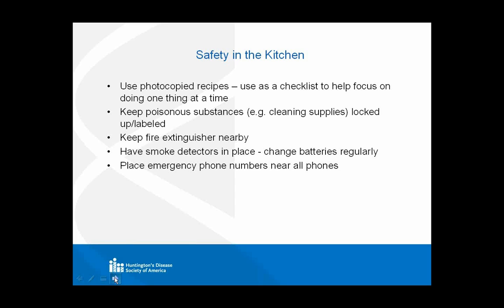The following are good guidelines for everybody. Keep poisonous substances and cleaning supplies locked up and labeled. Fire extinguishers should be nearby and properly maintained. Smoke detectors should also be nearby with fully charged batteries. Finally, emergency phone numbers, especially 911 and the local poison control center number, should be kept by each phone.